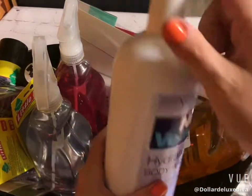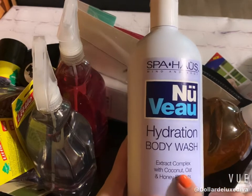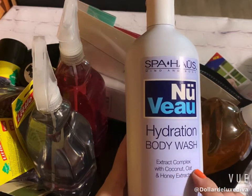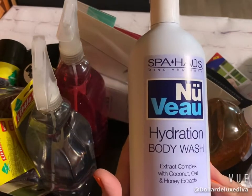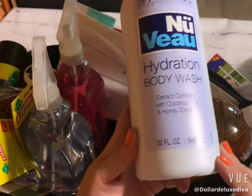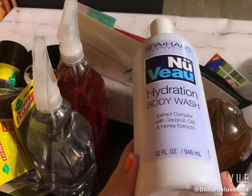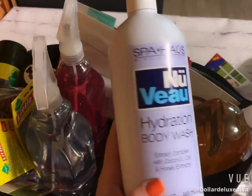I also picked up this humongous bottle of Spa Halls Hydration Body Wash, and this is in coconut, oat, and honey extract. I've purchased this before in the past, and it's pretty good. This is a 32 fluid ounce bottle, so you can't beat that. Try to find this for $1 elsewhere. And so I grabbed one of these as well.